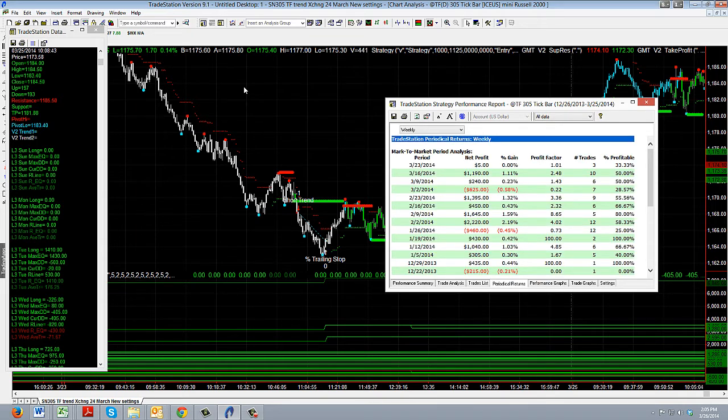You can see there that the great thing about this system is that it doesn't take a lot of trades. These trades are over a weekly basis. The highest number there is 12 trades over a week. That's not a huge number, but returning back around about $2,500, $1,600 there. Its worst losing week is about $625, and its best week over the last 3 months has been around about 2,200. So that's a good solid strategy.